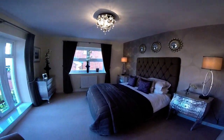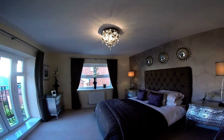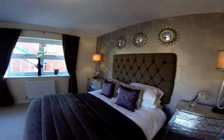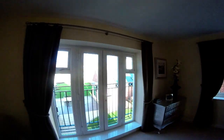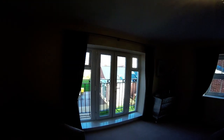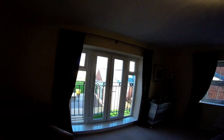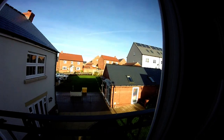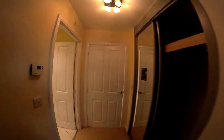So it's very spacious. You've got room for a much bigger bed if you wanted. I love the beautiful furniture, the silver furniture. It's very blingy. And then you have these doors here with a little Juliet balcony. How nice is that? And then a little area for additional furniture or a chair. So you can actually see outside there, the sales centre, which will be the garage for this property. Okay, so back out onto the landing.